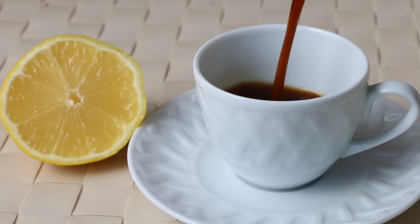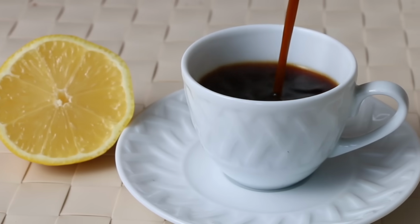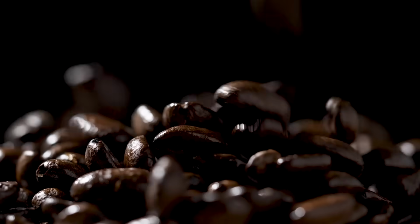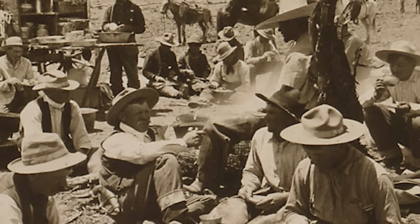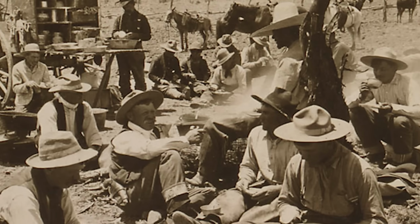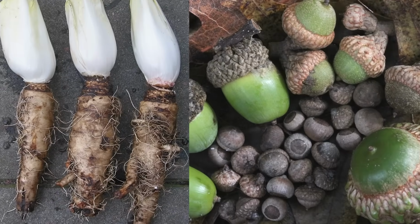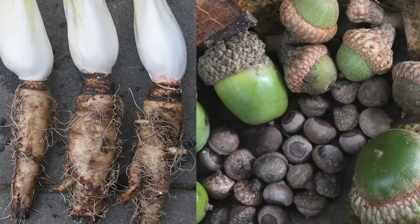Starting your day with a fresh cup of the most delicate dark roast wasn't always possible on the American frontier. Real coffee was a bit scarce in the Old West, so quick-thinking pioneers found many substitutes when they couldn't have the real thing. Everything from chicory roots to acorns could be ground up and used to make a coffee substitute.